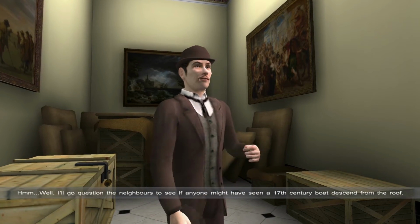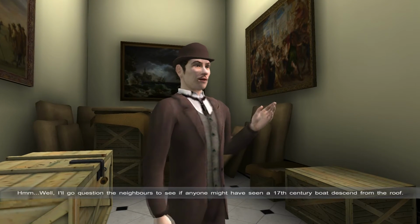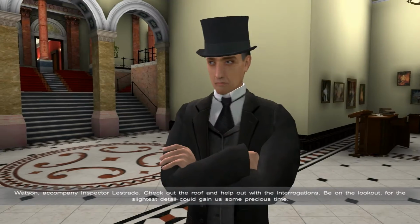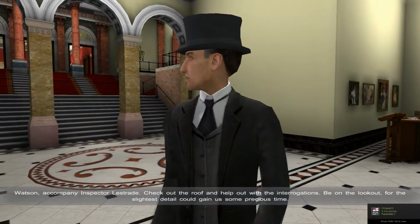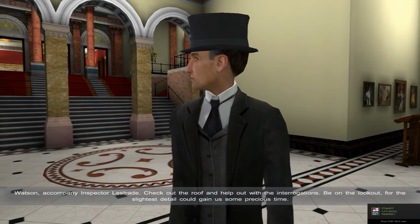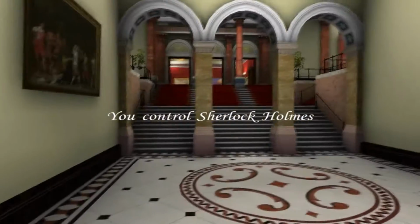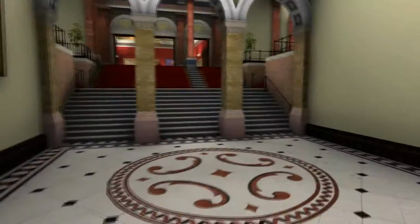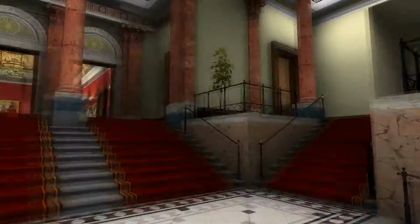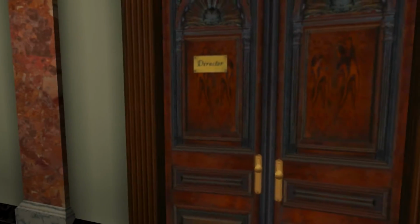Well, I'll go question the neighbors to see if anyone might have seen a 17th century boat descend from the roof. Watson, accompany Inspector Lestrade. Check out the roof and help out with the interrogations. Be on the lookout, for the slightest detail could gain us some precious time. You can count on me, Holmes. Right, let's go to the director first, then to the first room, then to the painting, and then everywhere else.